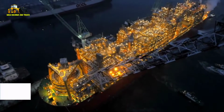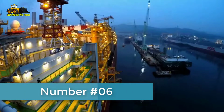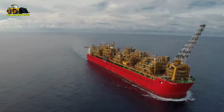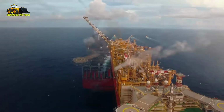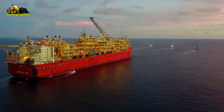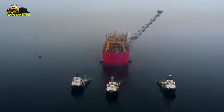Number 6. In 2013, Shell commissioned Samsung Heavy Industries to build a ship that became the largest floating object in the history of mankind. Its length is 1,600 feet and width is 243 feet. The ship hull mass is 260,000 tons and the dead weight is 600,000 tons, and it costs more than $12 billion. Prelude does not have its own engines and moves using tugs.